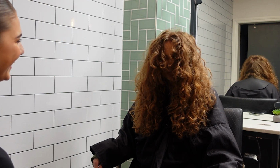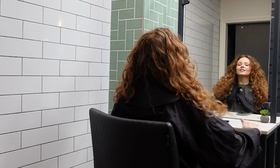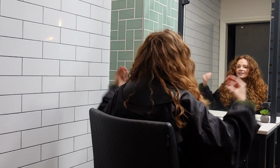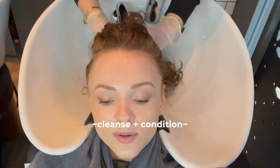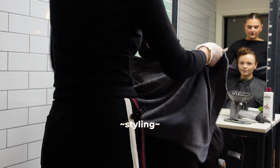And then Fran just gave me a little bit of time in the mirror to have a quick look at my cut before we went on to washing and conditioning. I didn't really get much footage of this because I just wanted to relax. I was telling Fran that here, I didn't want to film it too much, but I got a couple of bits. So she cleansed my hair with a gentle cleanser, the Tutti Lab one, and then she conditioned and detangled my hair with the Tutti Lab conditioner. And then we went on to styling.